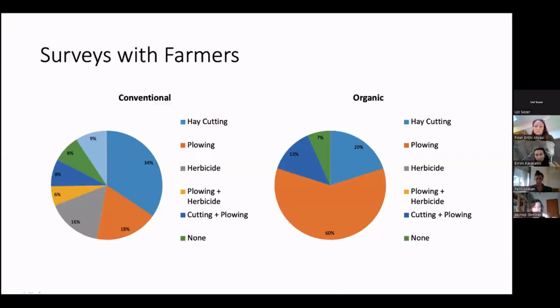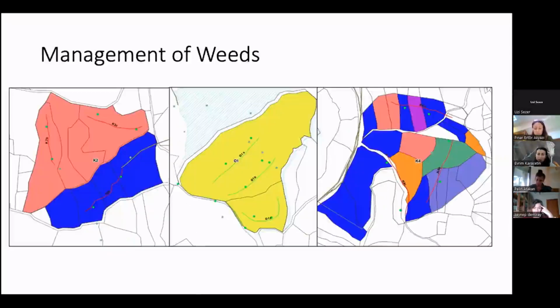And we did surveys with the farmers, and we found out that the major difference appears in the percentage of herbicide application. 16% of the conventional farmers were using herbicides as a way of weed management. Whereas the major weed or soil management system was plowing or tillage in the organic farming. And these are the different sites, and sometimes, as I showed you before, one farmer owned all the site, and they were doing a very similar thing in the same area. Sometimes there were two different sites where this site was doing something very different from that. For example, this site was applying herbicide, and this site was doing tillage in the conventional sites.